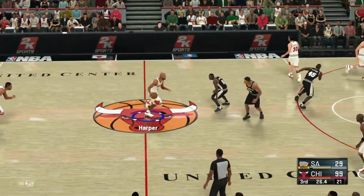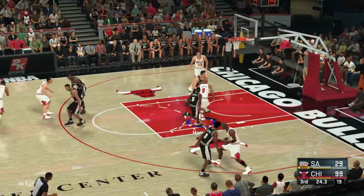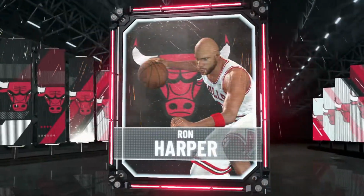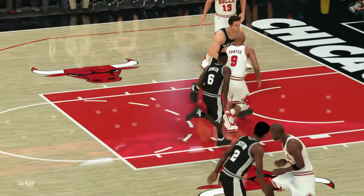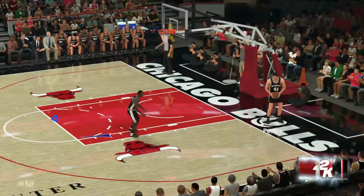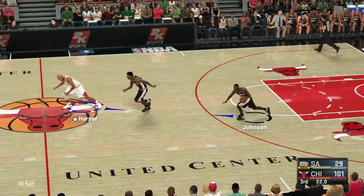They are in complete control. This is the ultimate definition of the zone. Everything they've done has worked. Ooh, he put a little extra on that one. He does. He doesn't usually finish soft either. Obviously, he can when necessary, but not that time.